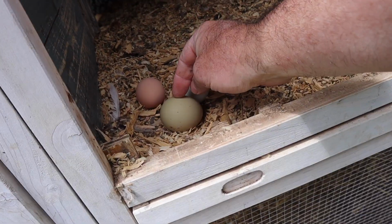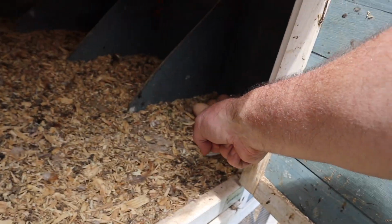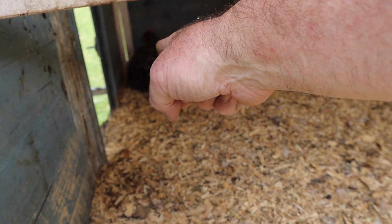Look at this. 1, 2, 3, 4. 4 more back there. She's sitting on some over there. I love it. We've got eggs. So happy with that. So happy about our eggs.